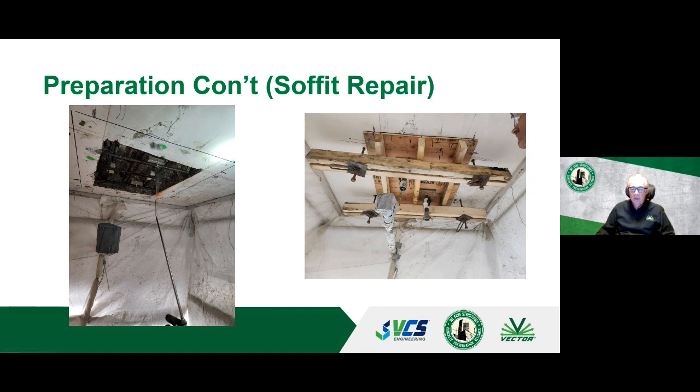And in this, we used a non-shrink grout with just fines, not too much aggregate. And this was actually done with a hand pump, very effective.